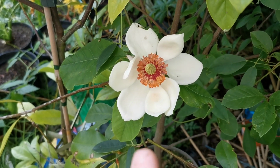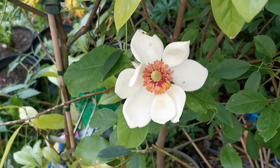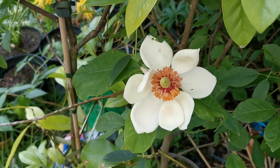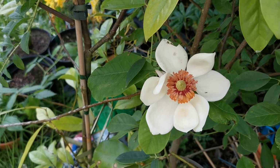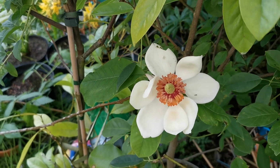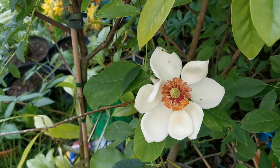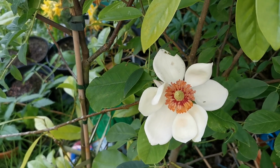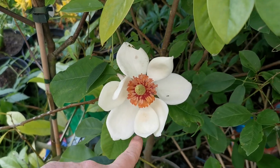Probably this is the first time that this magnolia blooms for me, and I think that this is actually the most fragrant of all the magnolias I have. Other magnolias I have are also fragrant. They have a medium to light fragrance, sometimes a little bit stronger, but definitely not as strong as this one. They are all gorgeously fragrant, a fragrance that I absolutely love, but this one in particular is the strongest.